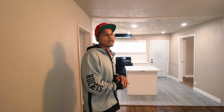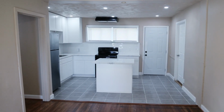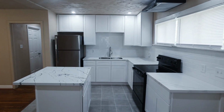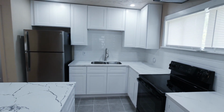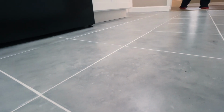So we renovated everything. I got a really good deal for this Corsi. It's nicer than granite, it's scratch resistant. The cabinets were okay. I got all my appliances from Conn's, got a decent deal on Black Friday. The tile from Lowe's, that was real cheap.